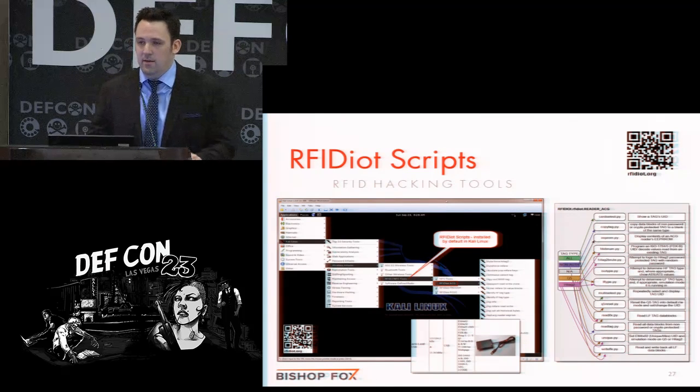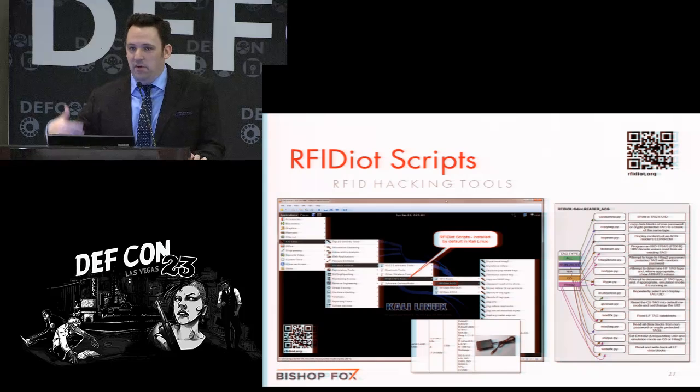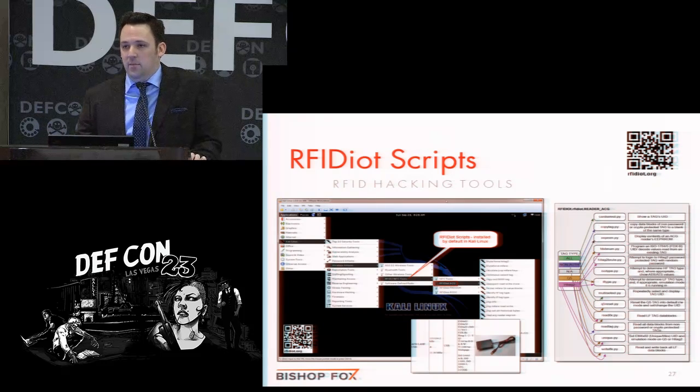always updated. It's a library of Python scripts for doing various RFID hacking things, and it comes loaded with Kali Linux. So if you want to get up and running really quickly, you could just download the Kali Linux VM image and get some hardware that works with it and be up and running extremely quickly.